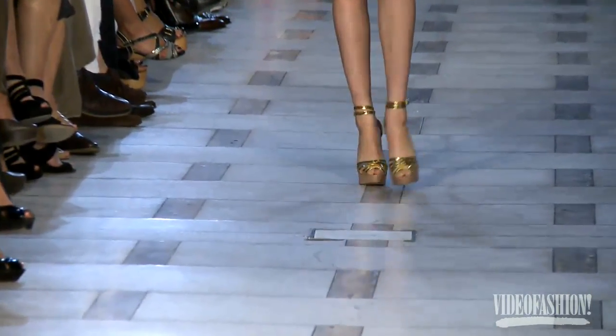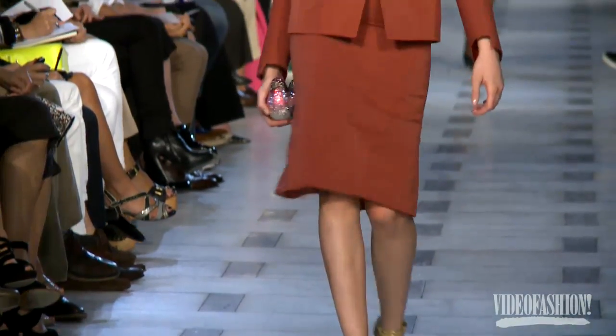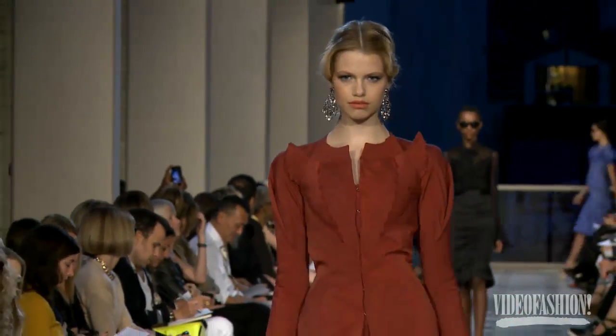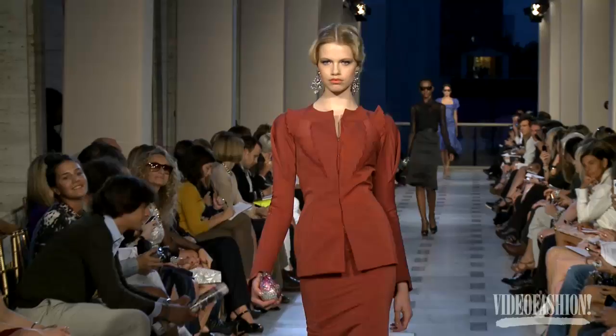We were looking at the construction of clothing and how construction can be a return to elegance, how we take our techniques into very wearable pieces, color, just vibrancy of color, playing with transparency.